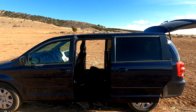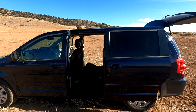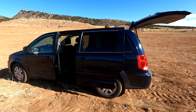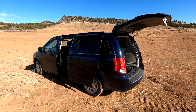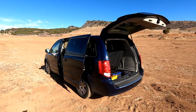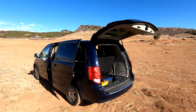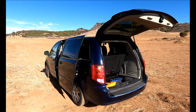It remains to be seen whether or not I'm going to put a roof rack on this. I kind of want to keep this as aerodynamic and efficient as possible. So far I've been quite impressed with the fact that I'm averaging about 25 mpg in this van, and I am really looking forward to seeing what I can get with long interstate trips, as I suspect I may actually be pushing upwards of 28 and a half mpg on this during those types of trips.